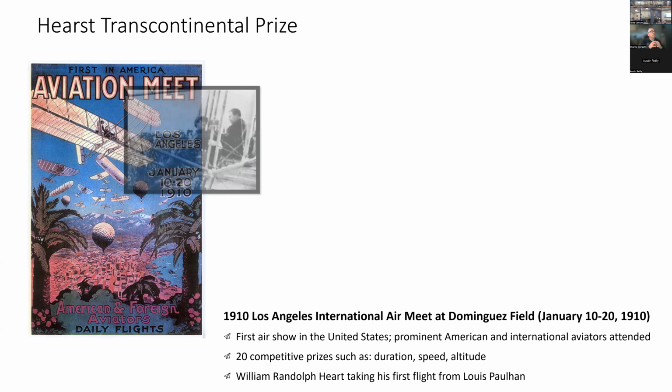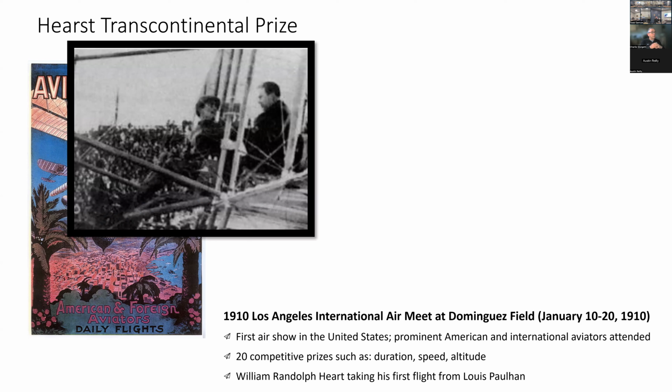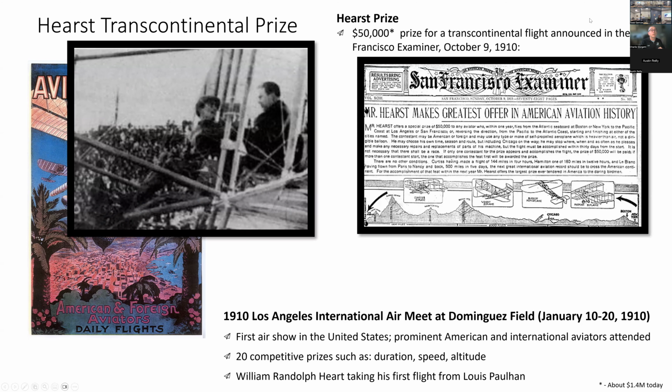But something very interesting happened at the Los Angeles show. William Randolph Hearst was present, the head of the Hearst newspapers, and he took a flight with French aviator Louis Paulin, and he became enamored with aviation and airplanes. And what he did was he offered what was called the Hearst Transcontinental Prize, which quite simply challenged someone to fly across the United States and do it under a certain set of conditions. And if they did that, there would be a prize of $50,000, which is worth about $1.5 million today.